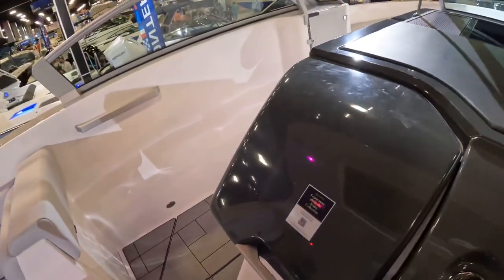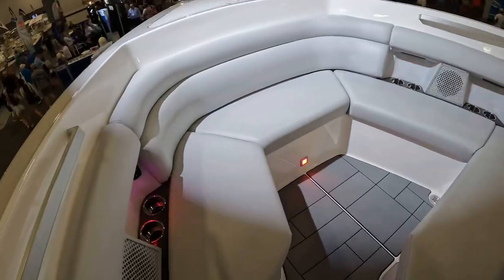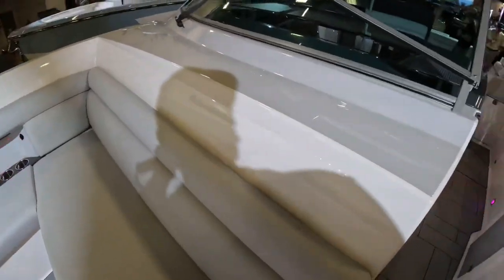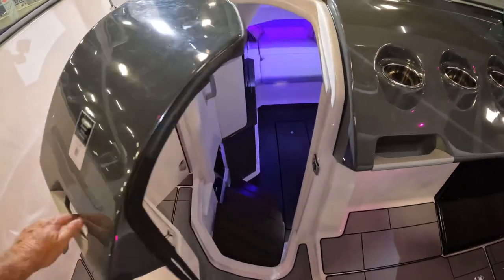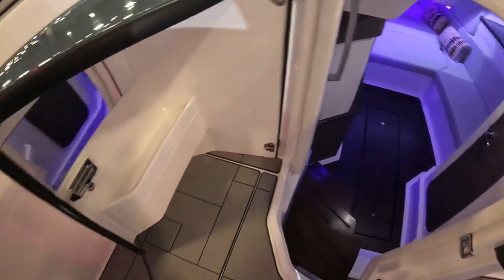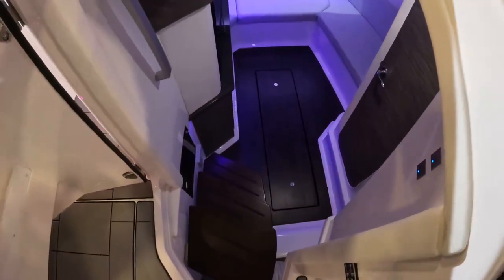Down to the bottom. Wow. Way cool. Yeah, let's see what we got going on down here. It's got a little magnet that holds that door open. That's too cool.